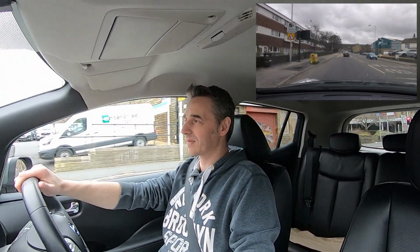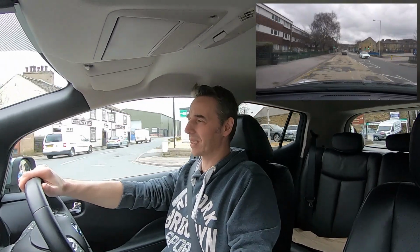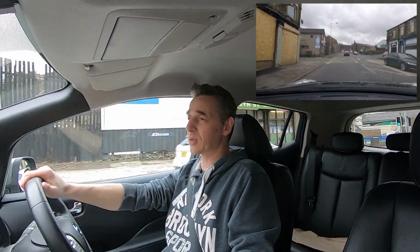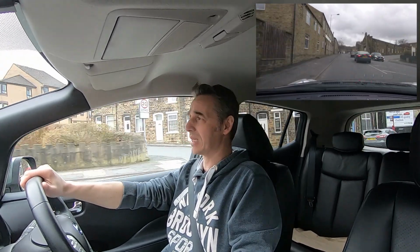Take the first exit onto Halifax Road. Okay, so we've got Google Maps giving us a bit of a steer, but yeah, a bit of a baptism of fire to work out how we play this charging game. And to be honest, it's going to be a one-off experience, this, a 250 mile commute.